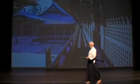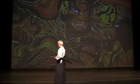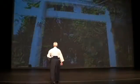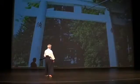The most formal style of hakama was made of stiff striped silk, usually black and white or black and navy blue. Nowadays, Japanese men usually wear hakama only on extremely formal occasions and at tea ceremonies, weddings, and funerals.